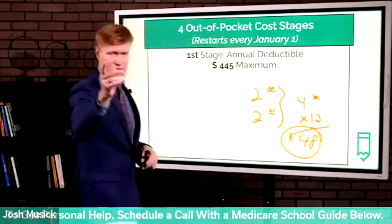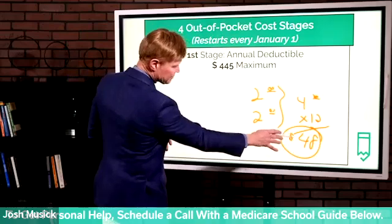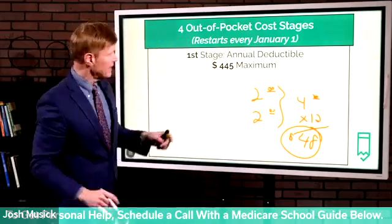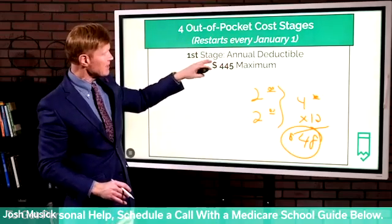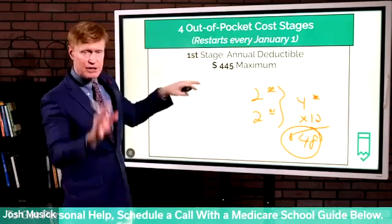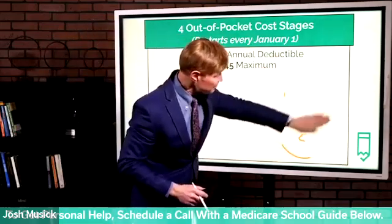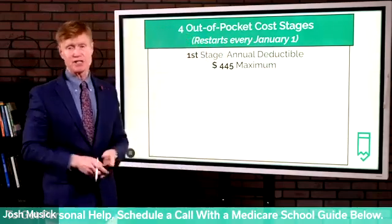And by the way, this is the story for about probably half of you viewing this today. So if my medications are $48, will I ever reach my deductible? And the answer is no, you won't. That 48 is applied to that, but you never reach it. And if we never reach our deductible, then we stay in this stage the whole year, January to December. And that's probably going to be good 50 to 70% of you. That will be your story.